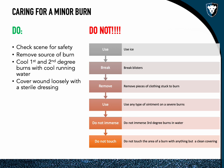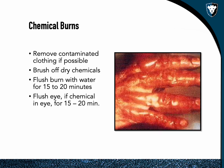a severe burn, do not immerse third-degree burns in water, and do not touch the areas of a burn with anything but a clean covering. For chemical burns, remove contaminated clothing if possible, brush off dry chemicals, and flush the burn with water for 15 to 20 minutes. If it's in your eye, flush your eyes for 15 to 20 minutes and make sure that you get some medical attention to check them out.